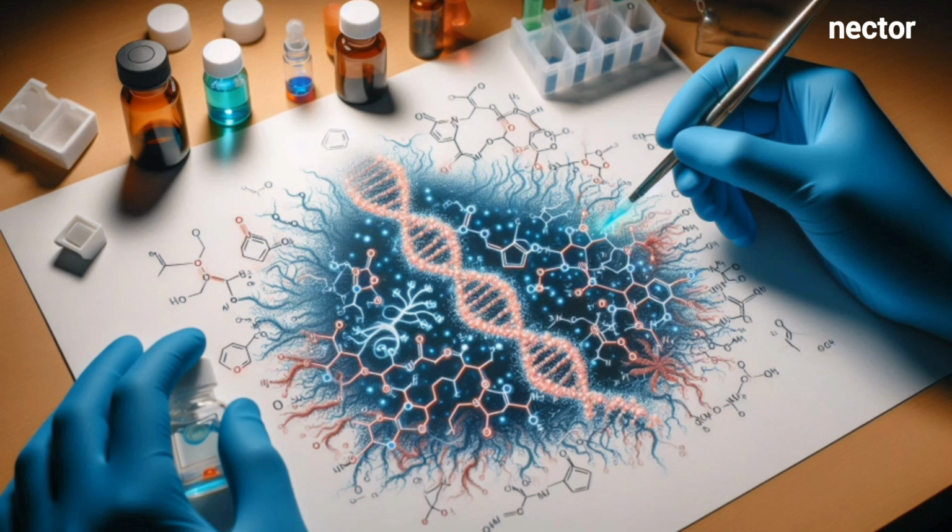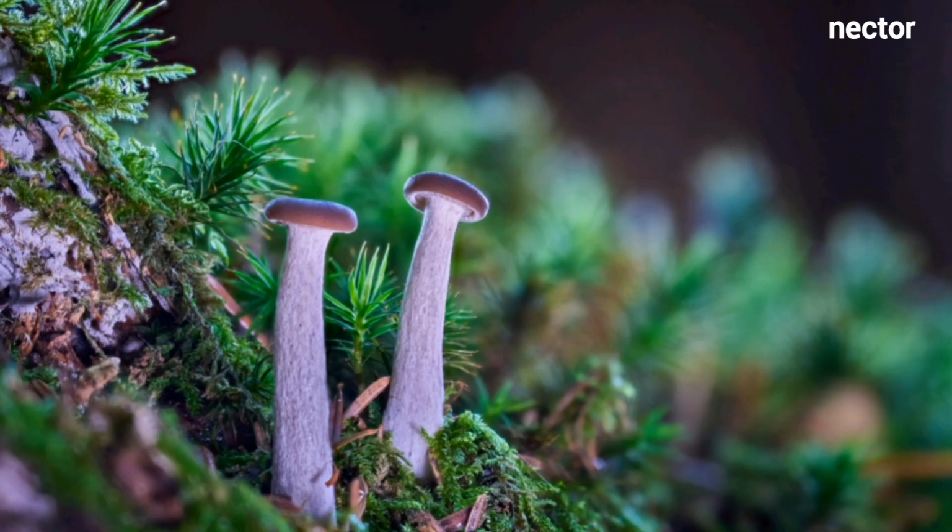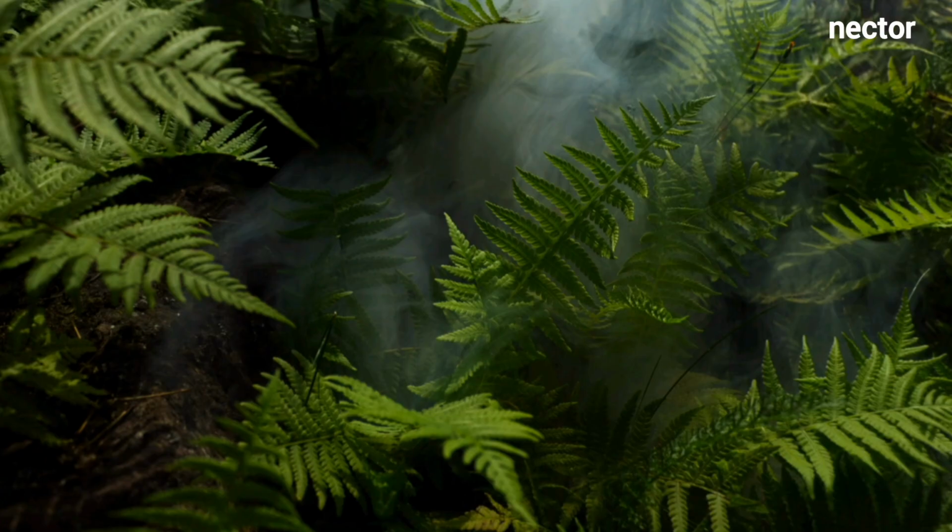Other potential applications include bioluminescent markers in medical diagnostics, or using the glowing enzymes to detect pollution levels in water and soil. Bioluminescent fungi remain a glowing mystery, lighting up the dark corners of our world, one forest at a time.